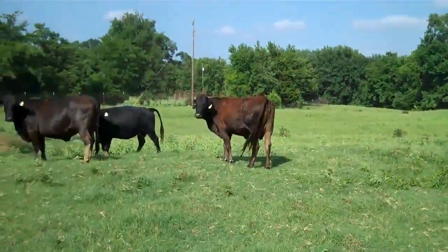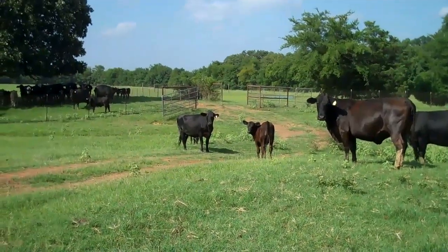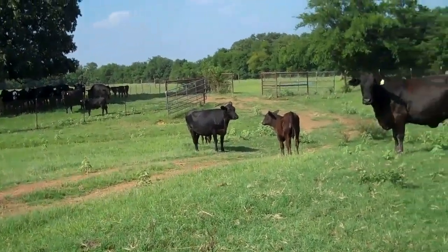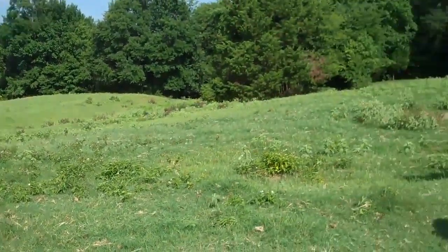Little quarter bud cow there. Cow in the middle, Angus cow. Another little kind of Angus plus cow there. So not terrible, not a lot of ear in these cattle. And we can't tell on these calves, just a flicker in some of them, but nice calves.